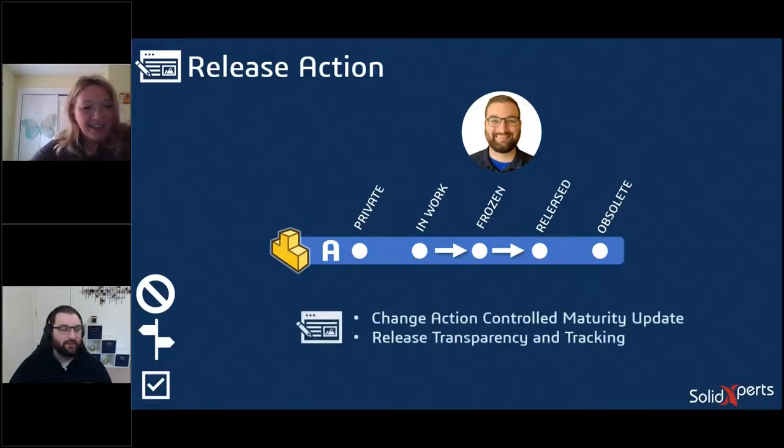By doing those release actions, we've been able to control how the maturity of our products is updated while also having transparency and tracking during the release process. So no matter who you are, what you're up to, if you want to look at why something happened in the last couple months, or you find this file 2 years down the road, why did some crazy guy put it from C to D?